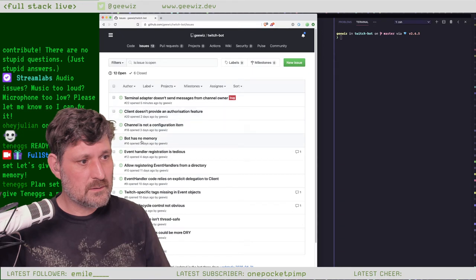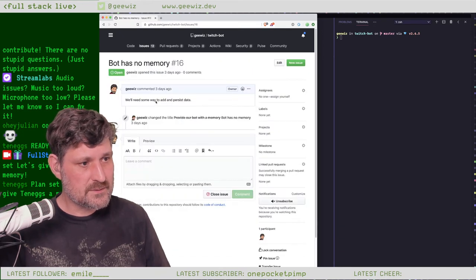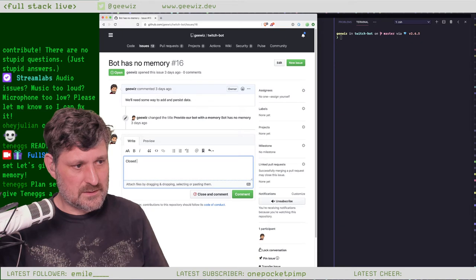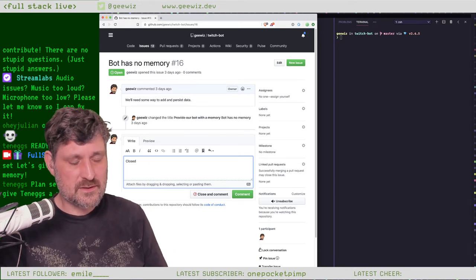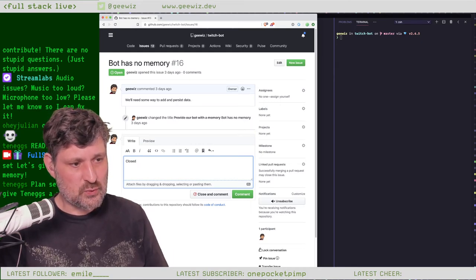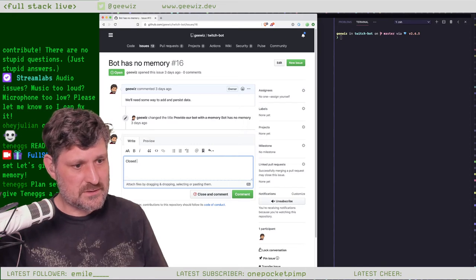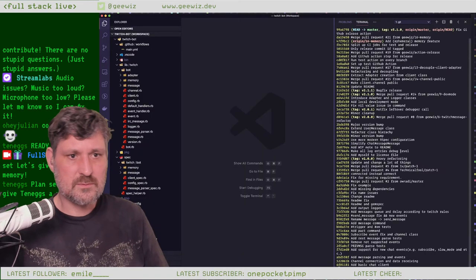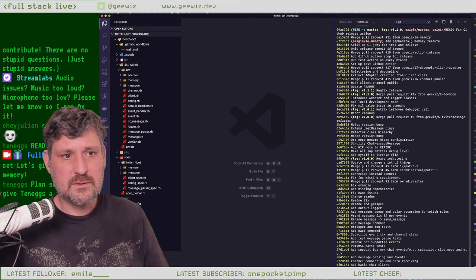Oh, I forgot that I had to close this. I'm a bit spoiled by GitLab because they automatically add a reference to close the related issue for a branch that gets merged, but GitHub doesn't do that, at least not by default. I don't know if there's a way to actually make GitHub do that, but I always have to remember to actually do this. Which commit was this? I guess that's the commit.